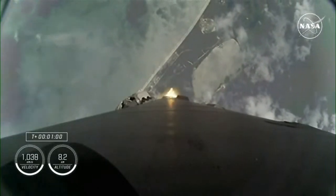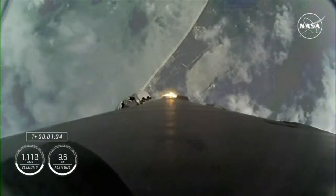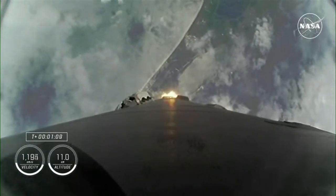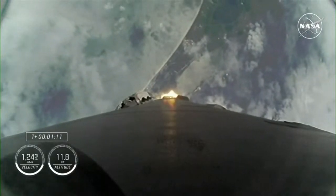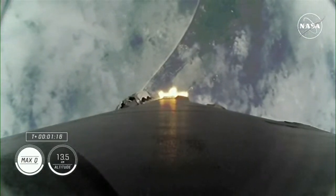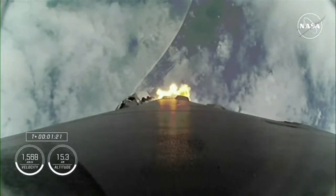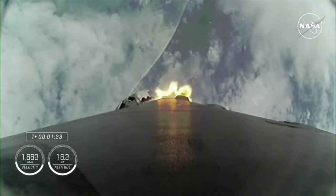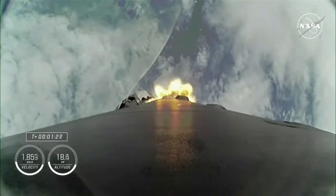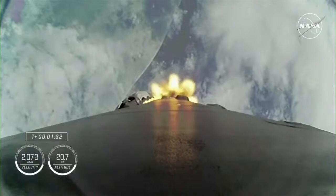Max Q. Confirmation of max Q. Vehicle is supersonic. And that Falcon 9 is now traveling faster than the speed of sound. Stage 1 throttle up. Stage 1 Bravo. Copy 1 Bravo. That callout for 1 Bravo means we're in the second and final abort mode for the first stage and continuing to get good performance.